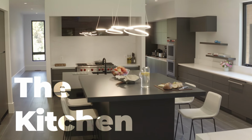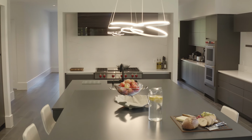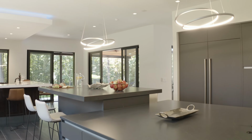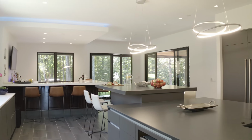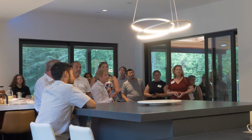The kitchen has to be cool, it has to be functional, and it has to be grand. The focus was to get as minimalistic as possible, so you're gonna see that there's not a lot of wall cabinets, and there is tons of drawers, so we can have more windows.